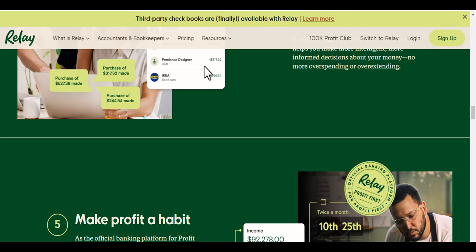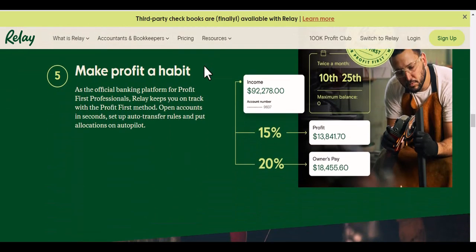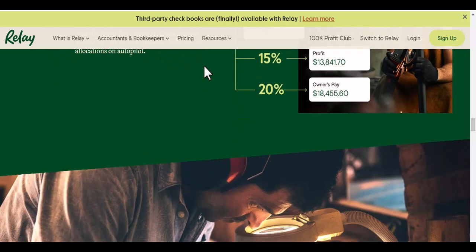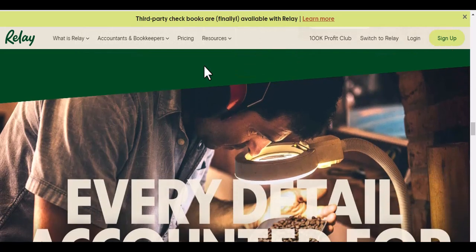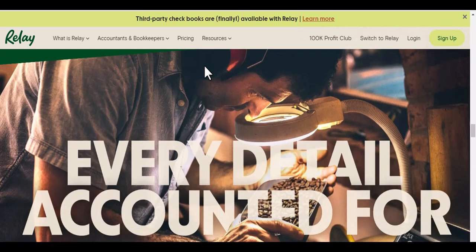Does Relay Bank have a credit card? The answer is no. Relay Bank does not currently offer a credit card. What are some other options for getting a credit card? If you're looking for a credit card, there are a number of other banks and credit unions that offer them. You can also compare credit cards online to find the best deal for you.